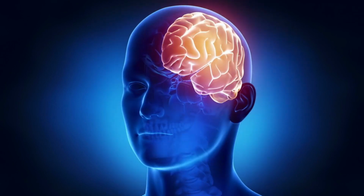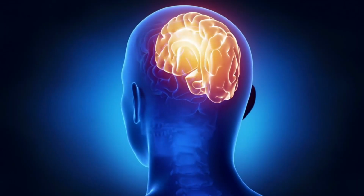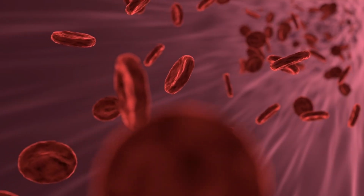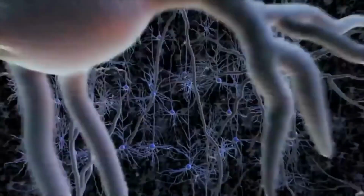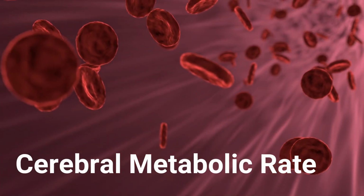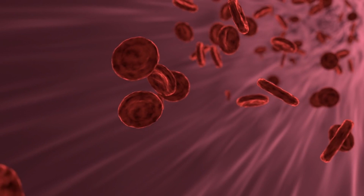Now, the oxygen in your brain is mostly used for the oxidation of glucose, and this is mainly why you need a lot of oxygen. There are certain tests that can be done to measure the brain's consumption of oxygen and the consumption of glucose. If you wanted to check the metabolism of glucose, you would want to check the cerebral metabolic rate. There's a test that you can do. You can check with your doctor. Maybe they can do that, because here's the thing.